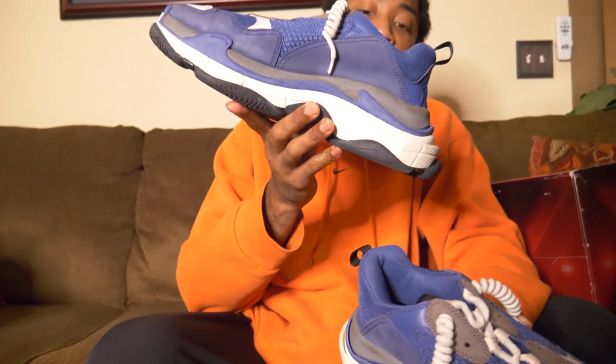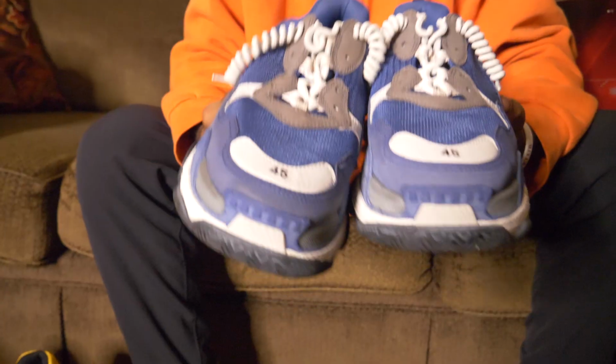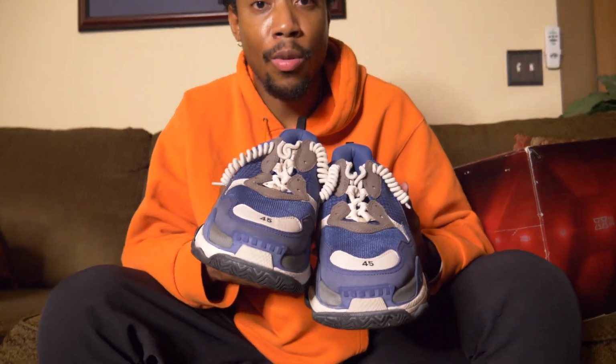You got the Balenciaga Triple S. I'm not gonna lie, I was the type of guy that said I would never get a pair of these. I'd never own a pair of these. Probably the most expensive shoe in my collection. They're actually not that bad when you wear them in person. I don't recommend you wear them when you're doing a lot of walking. If you want to make a statement, rock them.